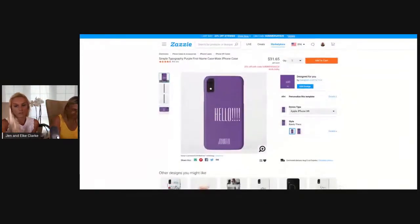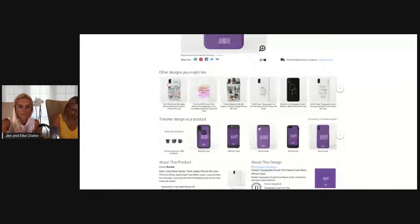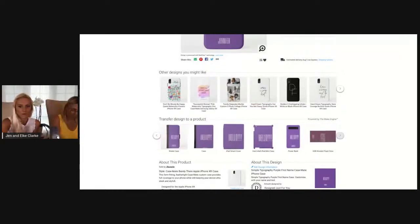When you scroll down, you can see transfer this design to another product. More than likely, because it's quite a simple design, these products will all be pretty much okay. You can see here, though, the flash drive at the end, the text is falling off. Here on the wallet case, it's the same.